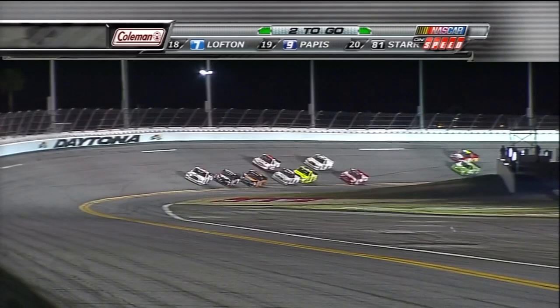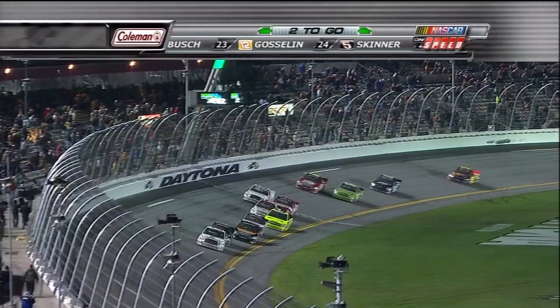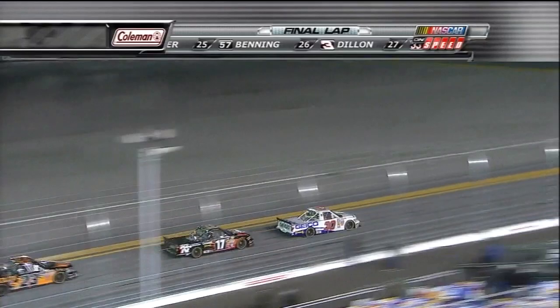A huge run for Stacy Compton in the 60. It looked like that 88 of Matt Crafton gave him a good push, and then he jumped to the inside behind Setzer. The white flag in the air. One lap of racing to go. Todd Bodine trying to make it three in a row from Daytona. Timothy Peters wants to win on a superspeedway, running second. Still in line.